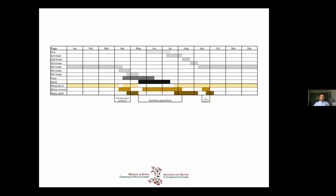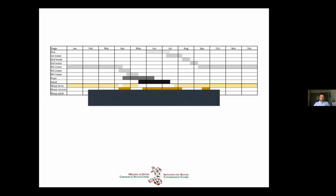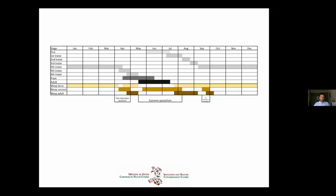So it's not a particularly clear table there, I don't think, but I'll try and walk through it. So newly hatched caterpillars in July, so the first instar, they're kept alive until August, when the wasp emerges. So then the second generation of wasps parasitizes the fourth instar caterpillars. So just before hibernation, they're parasitized again.